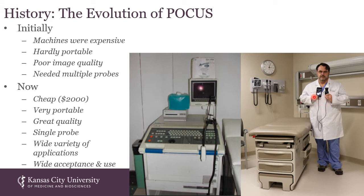This ultrasound machine lets me do any type of thing I need that before required multiple probes. This device is relatively cheap. It's around $2,000, and all of the studies can be done, including musculoskeletal, all the way up to deep intra-abdominal structure scanning. It can all be done with a single probe.